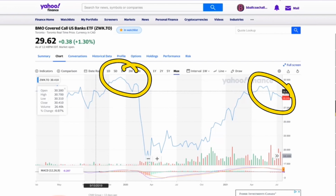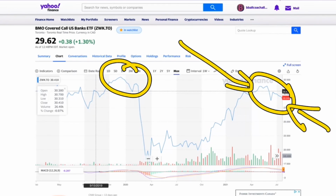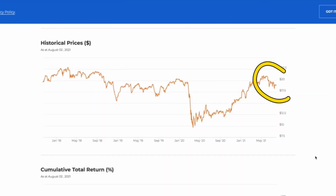However, one thing I do want to look at is the fact that these do trade very similar to each other, as we can see the downturn here, and of course the downturn there. These are going to most likely, in most cases, trade very close to one another. So you can't really go bad between these two ETFs. What I would personally do is look at their top 10 holdings and see which one aligns with your thoughts the most. Then look at the yield and say, okay, percentage-wise, one is going to be better than the other. ZWK does seem to be paying more.